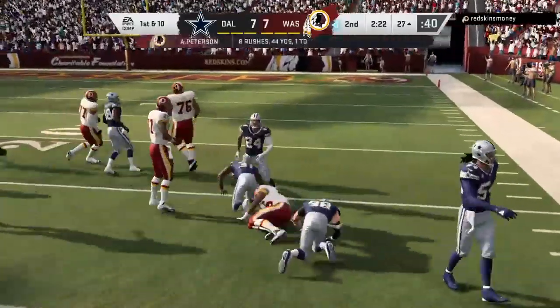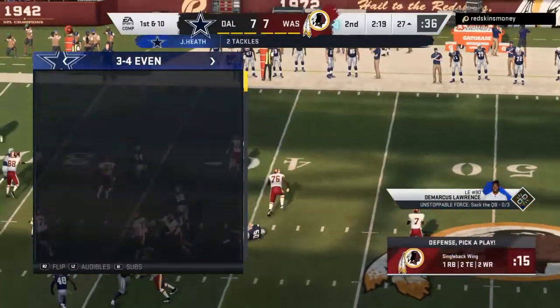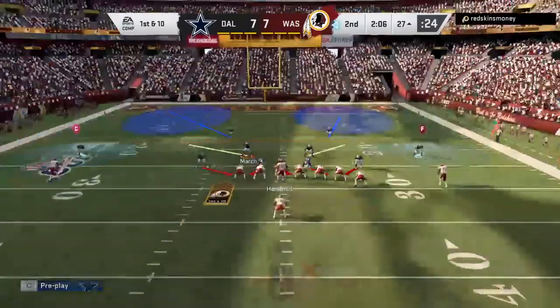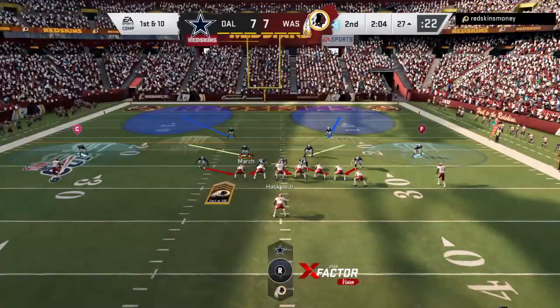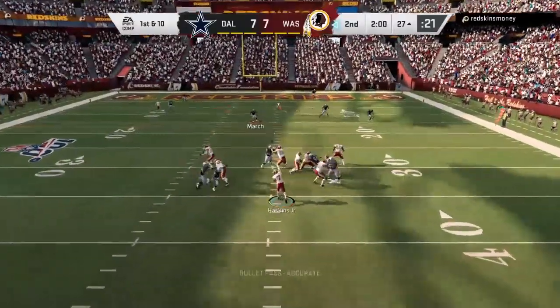And he works it past the 30, almost to the 25. It's a first down for the Redskins on a pickup of 11. Interior of that line blocked really well on that run, but also the 2 tight ends, they blocked well too. Not only have they scouted the line of scrimmage, but their agility, they can get upfield and hit moving targets.